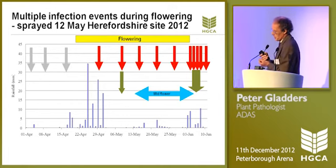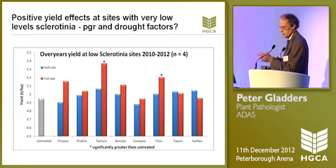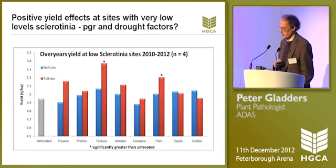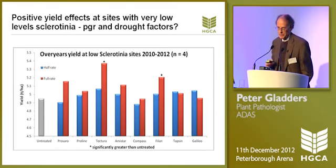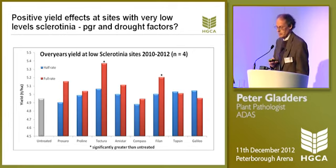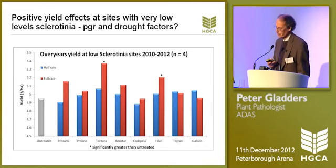We've had 4 trials in the last 2 years with the dry times where we've had very little Sclerotinia. These are all sites with less than 5% Sclerotinia, so you don't expect anything in the way of yield responses. And it's come as perhaps a little bit of a surprise that when we average these 4 trials together, we've actually got significant yield effects from 2 of the chemicals, full-rate Textura and full-rate Proline.